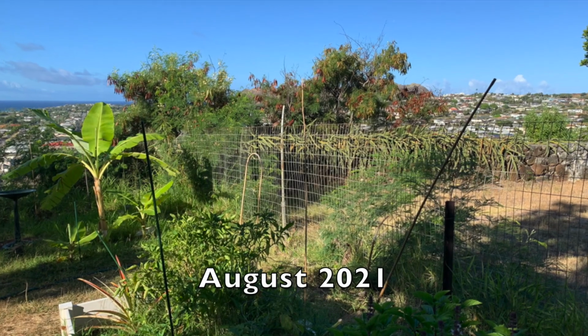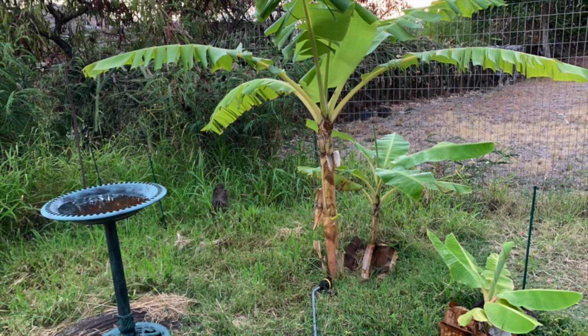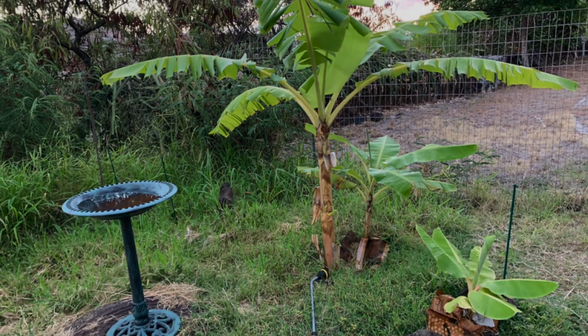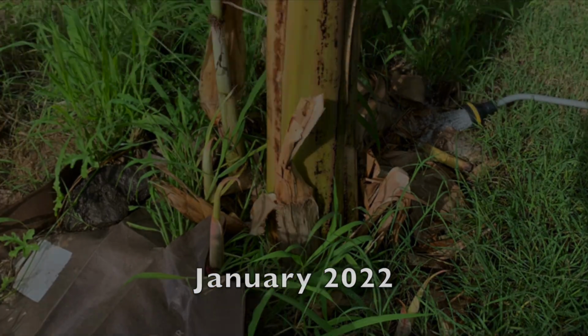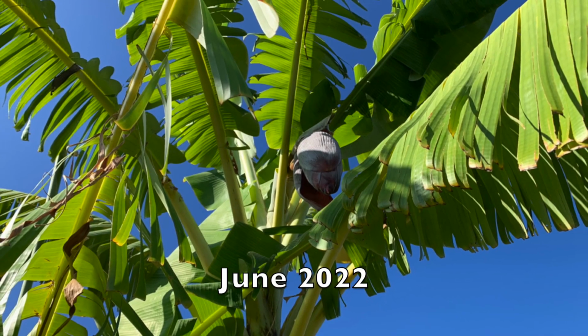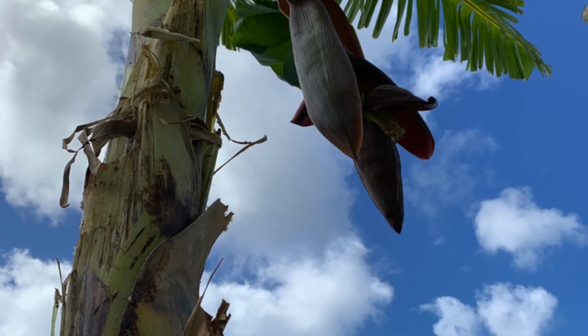You can see here in August, 5 months later, the bananas are already filling out the space behind the garden beds quite well. In January, about 10 months later, the bananas start making their own keiki. 1 year and 3 months in, in June of 2022, the bananas started making a banana blossom, so we knew we were finally going to get bananas, which was very exciting.